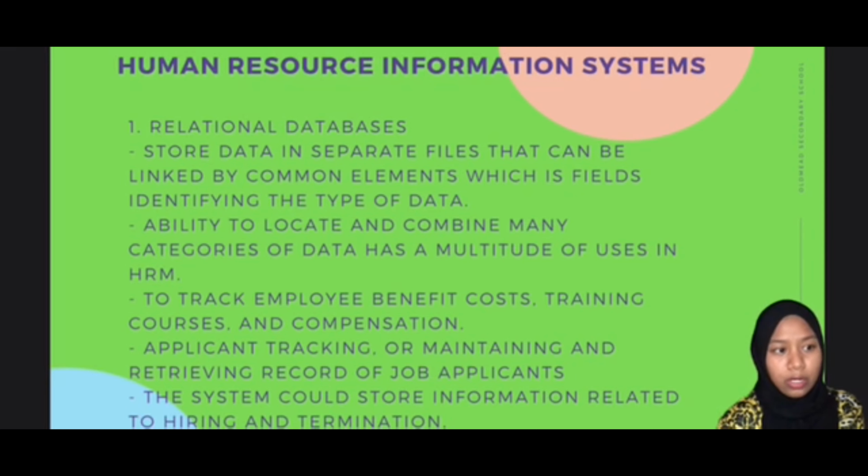Okay, dalam relational databases ni pula, dia dalam penyimpanan data, dia dapat menyimpan data dalam file yang berbeza-beza, tapi masih ada link yang masih berhubung dengan link by common element yang dapat identify the type of data. Dia store data dalam file yang berbeza, tapi dapat membezakan type of data tu, kategori data tu lah. Lepas tu dia juga mempunyai ability to locate and combine many categories of data, has a multitude of uses in HRM. Dia dapat cari dan gabungkan kebanyakan kategori data ni, yang mana memang sangat penting dalam penggunaannya dalam HRM.